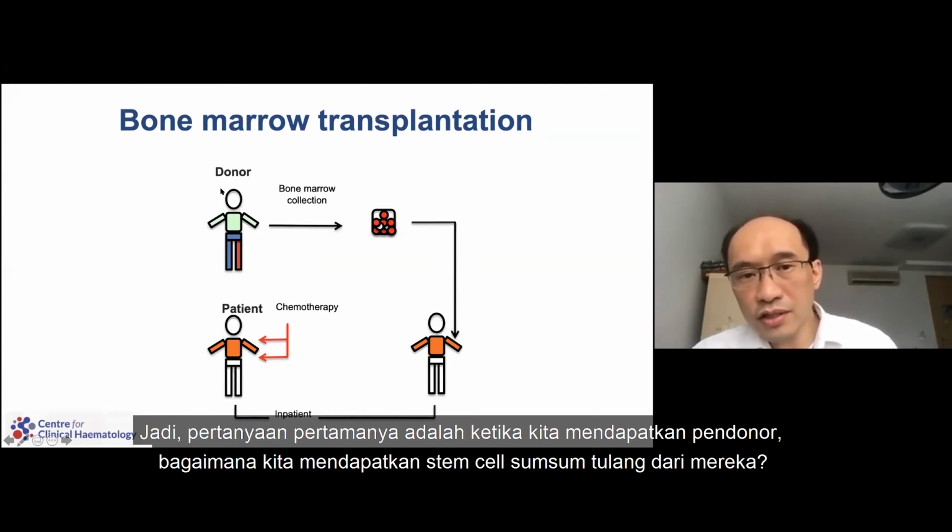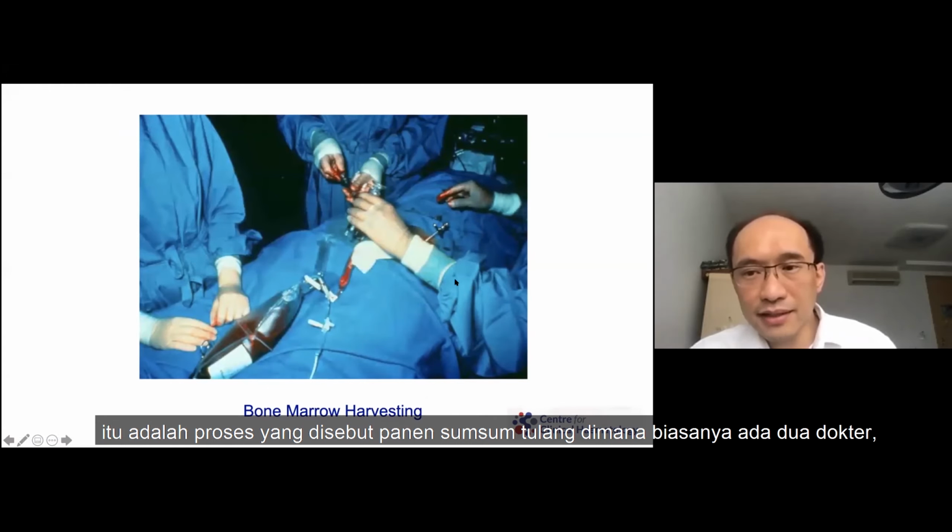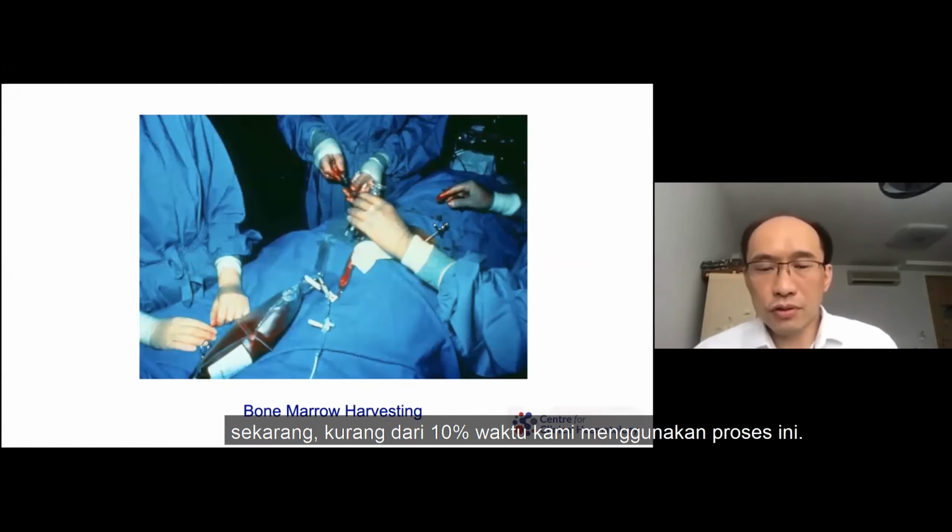So the first question is, when we have a donor, how do we get the bone marrow stem cells from them? And there are two ways. The old-fashioned way is this one, which looks a bit bloody, yeah? But it is a process called a bone marrow harvest, where usually two doctors, sometimes myself and Dr. Ng, spend time taking blood out from the bone marrow to store. Nowadays, less than 10% of the time we use this process.